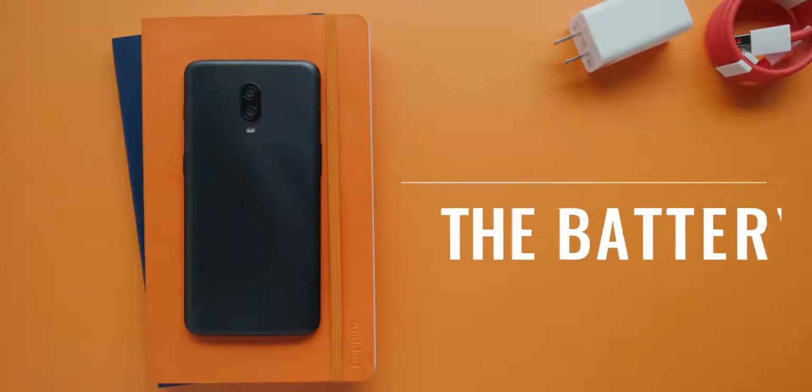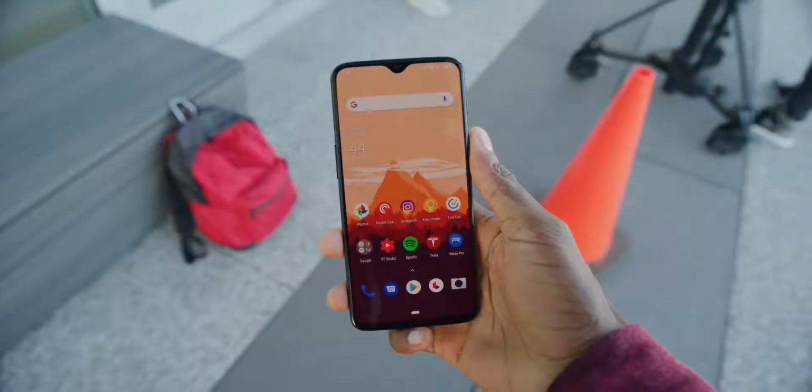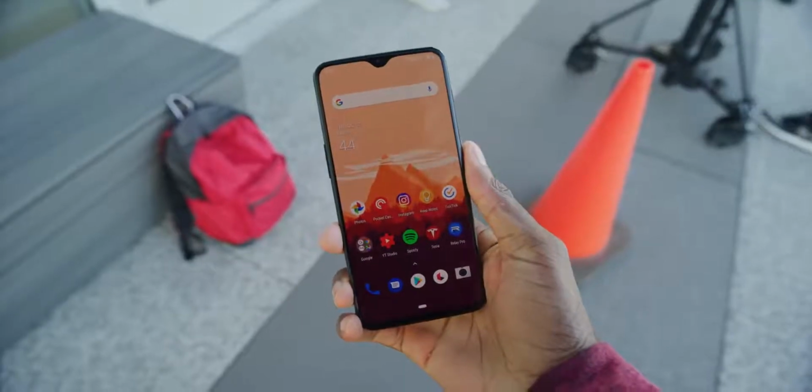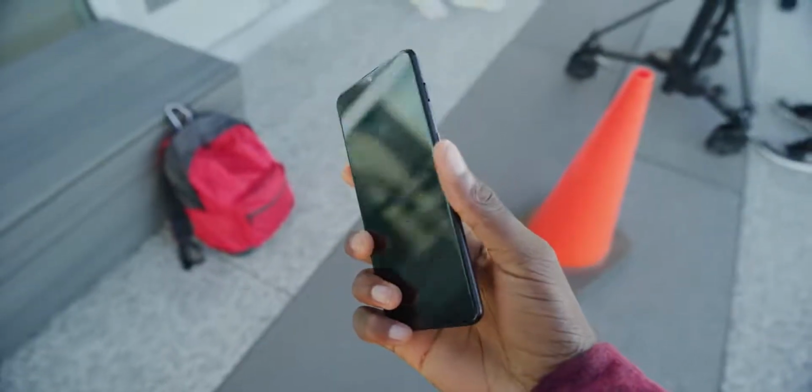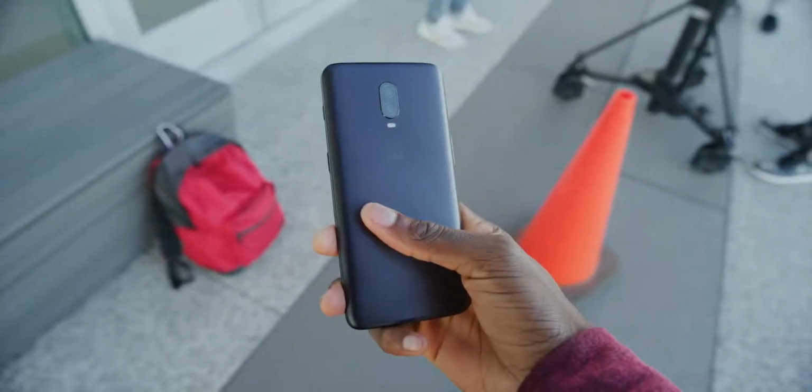Number 4 is the new battery. So while the phone is pretty much the same size, this is OnePlus's biggest improvement on paper, going from a 3300 to a 3700 milliamp hour battery. That has been awesome in practice for the endurance of this phone.